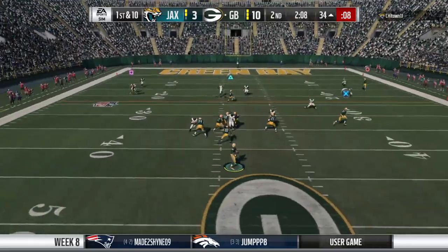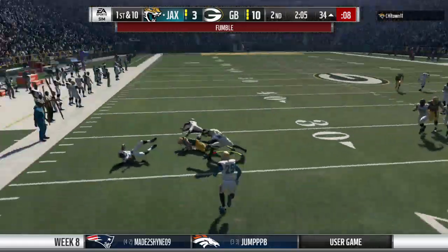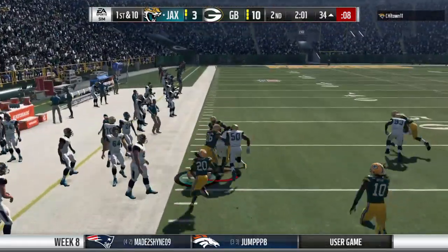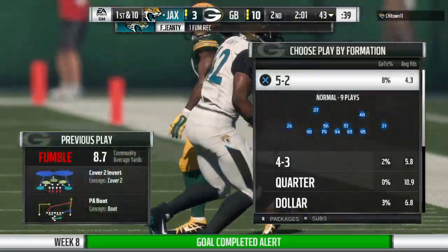Wilson now off the bootleg. That's to the right side, complete to Kittle. And oh, he coughed it up, and the Jags grab it. And he's able to get it back here to the 43-yard line.